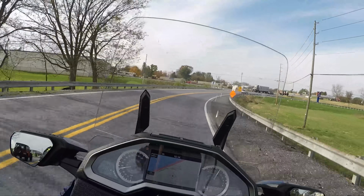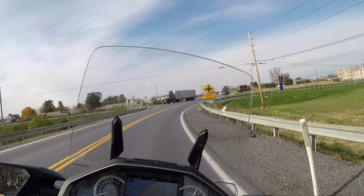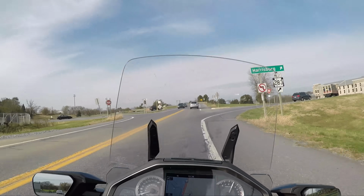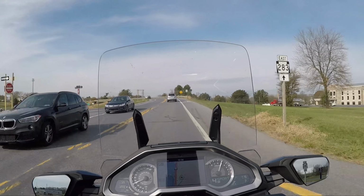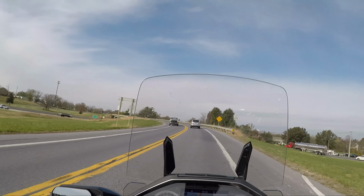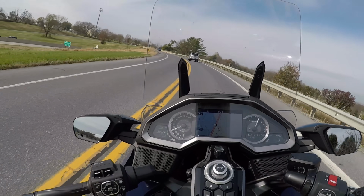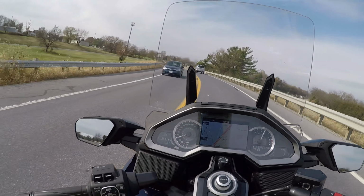I know when they first came out, a lot of people were complaining about a couple little things, like the fuel tank being a little bit smaller and stuff like that. It's a better bike. The only reason guys were complaining was because they bought the other one, and they were like, I should have waited for the new one. And I get it. I'd complain too.